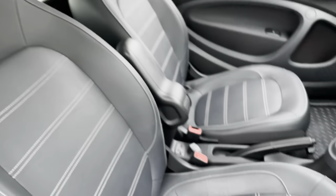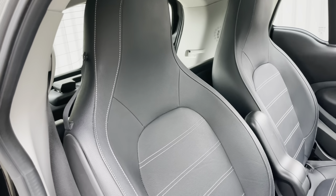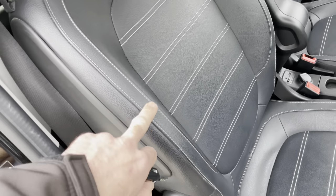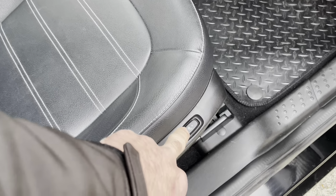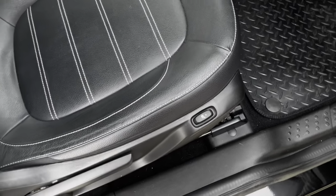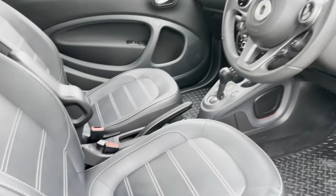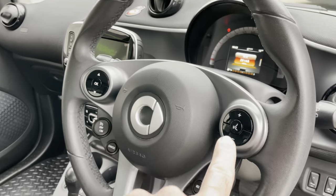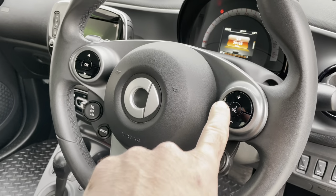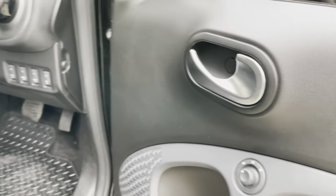Got the leather look seats. I don't know if they're real leather or not. May not be, but they certainly look like it. Got the nice, tasteful and classy white stitching. Front heated seats, so that's really nice to have. Get a nice warm bum, side airbags as well. So really spec wise, you've got speed limiter and cruise control options there with a multi-function steering wheel, the audio control options there. Got the electrically adjustable door mirrors as well, which is a nice touch.